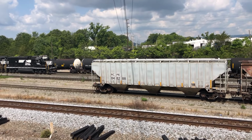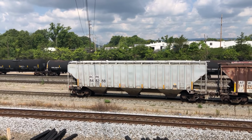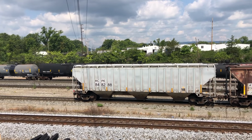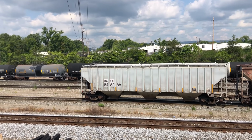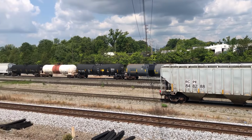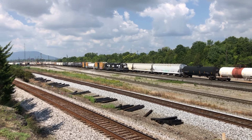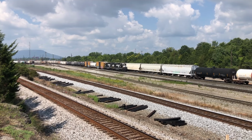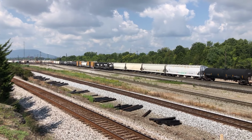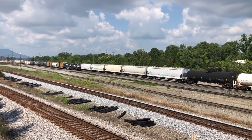Rapid City, Pierre, and Eastern. That's what that RCP is. I've actually got a video of one of those trains when I was in Wall, South Dakota, the home of the world famous Wall Drug, a few years ago. The short line that's owned by Genesee and Wyoming. Pretty long line too. I think it goes from Minnesota all the way to the far end of South Dakota, I believe.